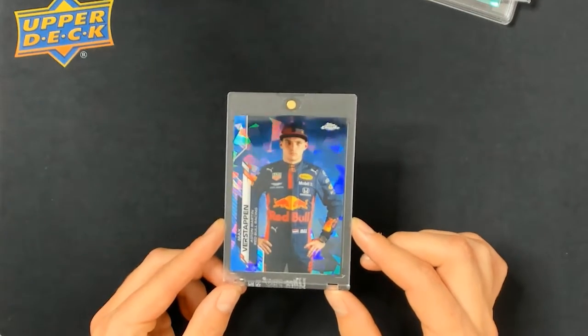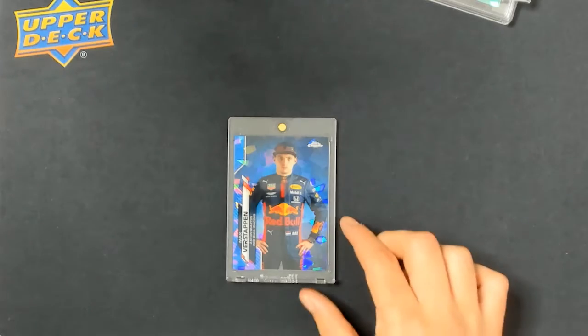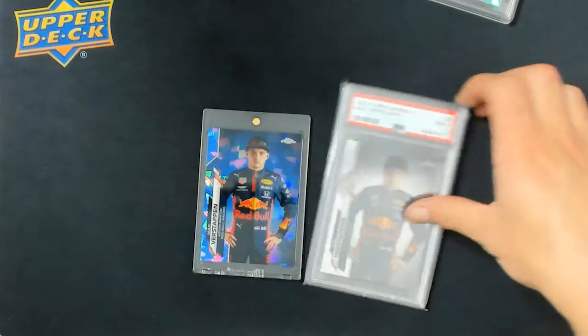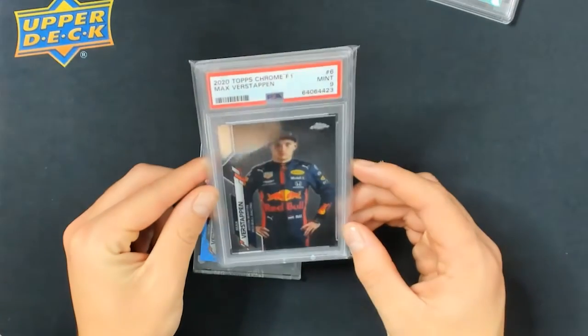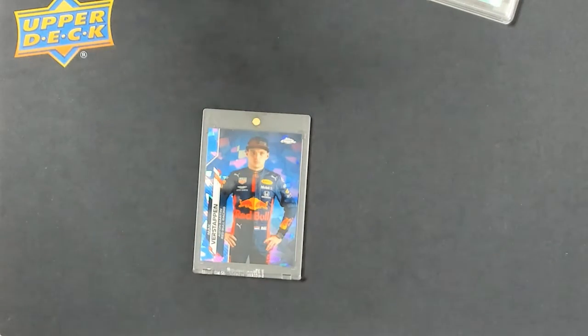If you're a fan of F1 or you believe in F1 long term, this is definitely one you have to have. As well as this one, I had to get the base one to match. It's not as pretty, not as nice, but still, in long term, this is going to be a great Max card, and I'm happy I own it.